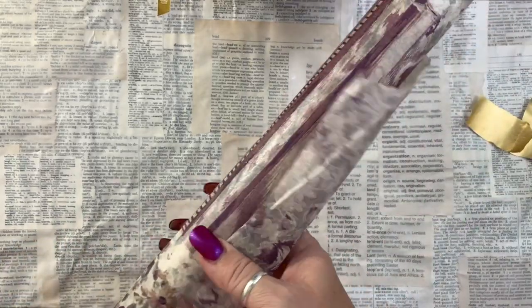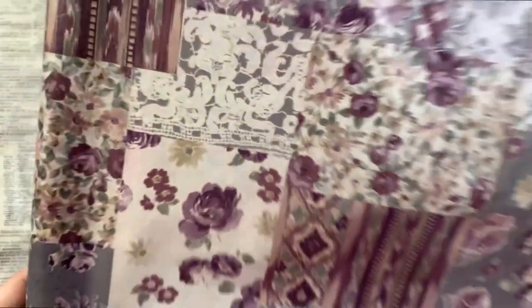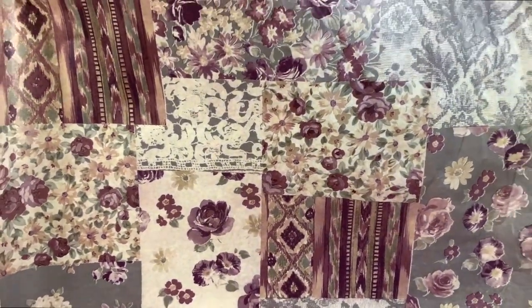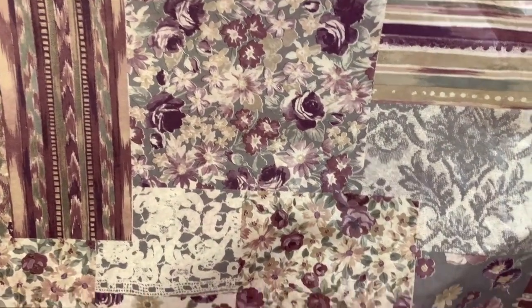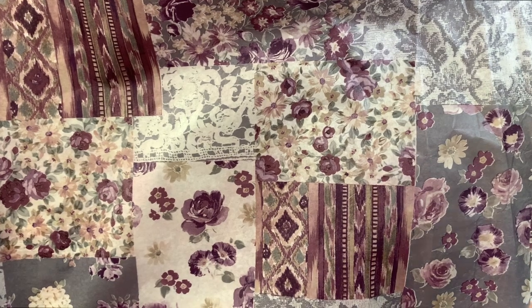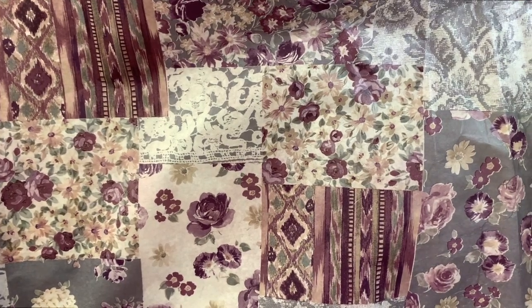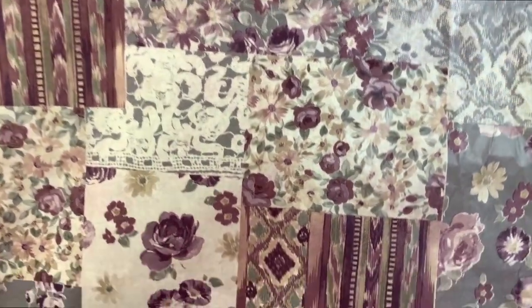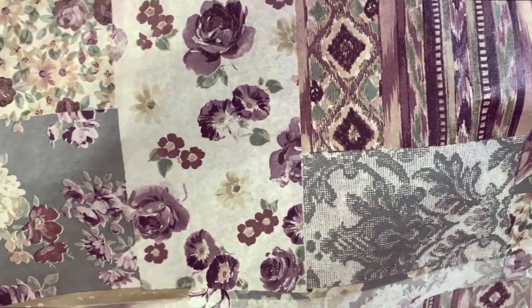I have never seen tissue paper on a roll, like regular wrapping paper, but what a beautiful concept. And look how pretty this is. Purple. I'm not big into flowers, but it's not too florally. Oh, the things I could do with this. That extra long video I was telling you about that's upcoming or just released is making textured papers, and this would be a beautiful addition to that project. So many pretty patterns, and oh, so beautiful.